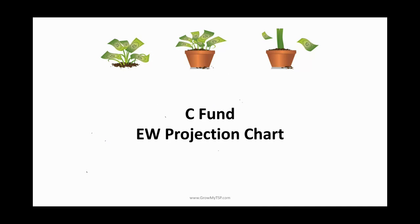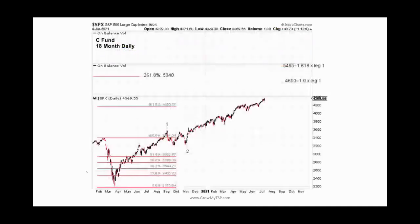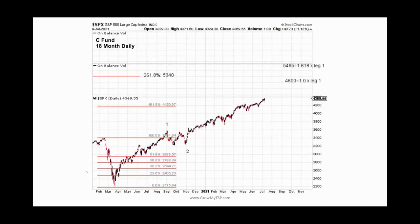Okay. So the C-Fund Elliott Wave projection chart. We put this up, I can't remember if it was last week's show or the newsletter, but we just zoomed from the 1 month chart where each tick is 30 minutes to an 18-month chart where each tick is 1 day. So here was the top from before COVID. Here was the bottom after COVID, which was a 34% drop. So it's a significant bottom.